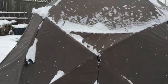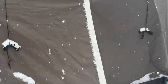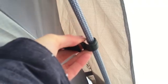I did not show you the poles, actually. Let me see if I can give you a little sneak peek of those too and how they actually are up. So the poles here all have little clips, which is super, super handy. It makes it so much easier. And then they also have the Velcro pieces here as well. So you can actually attach them to both the poles. So it definitely gives a nice sturdy structure.